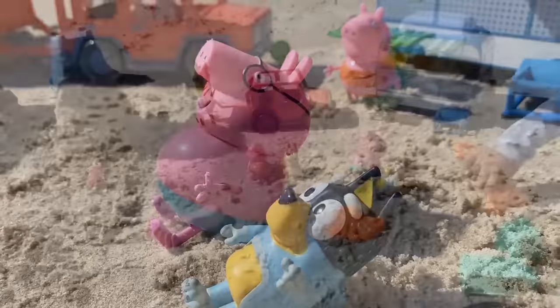Daddy, can we go with Peppa and George? Well, if it's okay with Daddy Pig, I don't see why not. Yeah, let's go. Hooray! It's gonna be a fun beach day. Well, bye, Chili. Have a great day at work. Bye, Mom. Bye. Bye, guys. Have fun at the beach.